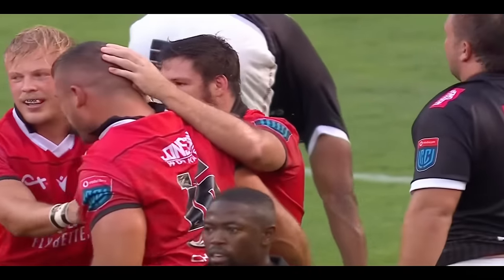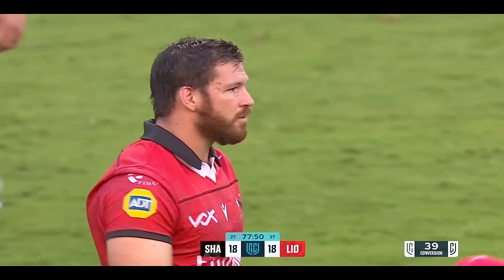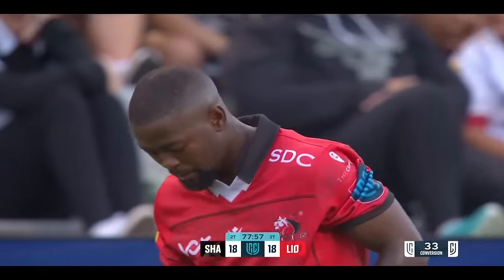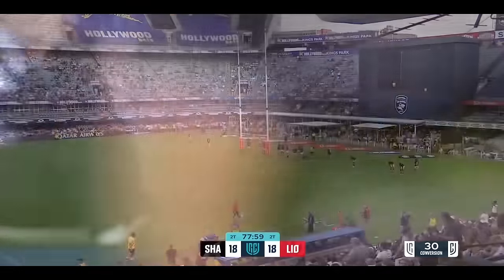What a comeback it's been by this Lions team in the second half. The maturity, the confidence of this team playing in red has come on in leaps and bounds in URC version 3.